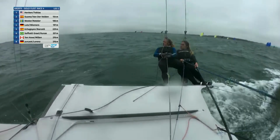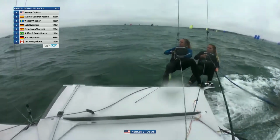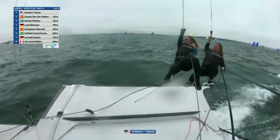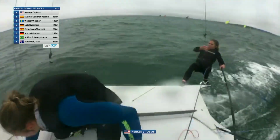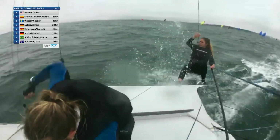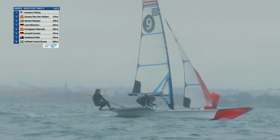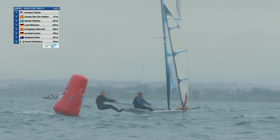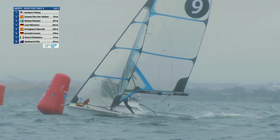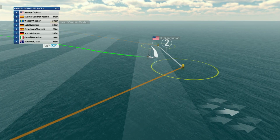Here's our race leader heading down towards the bottom mark. It's breeze on. We'd expect this to build as the day goes on. Just a little bit higher by the helmsman, Heineken. As they go in for a jibe, keep out of the water. At the bottom mark, they're in the bottom mark gate. A good solid lead for the Americans. As they come round, the Jenica is sucked away into the tube, and they are on their way up leg 3.